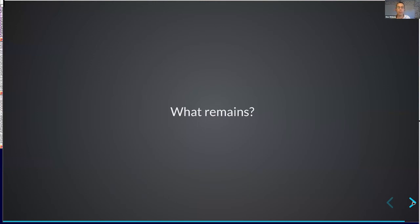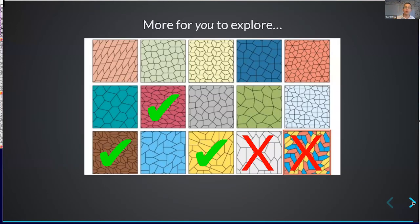So what remains? Well, the answer is quite a bit. There's plenty more for you to explore. I've checked off 3 of the boxes. I'll let you know in advance that these most recent 2 families are just too tightly constrained. There's just no way to find a pentagon in either family 14 or 15, but that leaves 10 other possibilities for you to investigate.